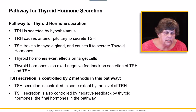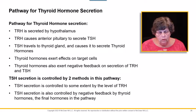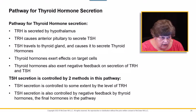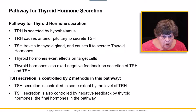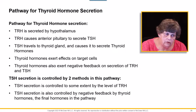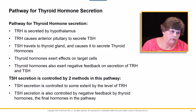Again, this is a negative feedback, and the levels of the thyroid hormone will exert a negative feedback on the secretion of TRH and TSH. So if your thyroid gland hormones start to drop down, that feedback is sent to the hypothalamus, which increases the production of TRH, which then causes the increase in production of TSH, which in turn will then increase the production of T3 and T4. Okay? And that's what you have to remember.